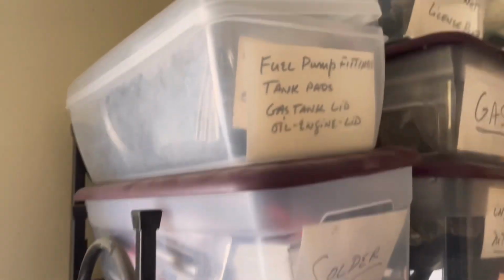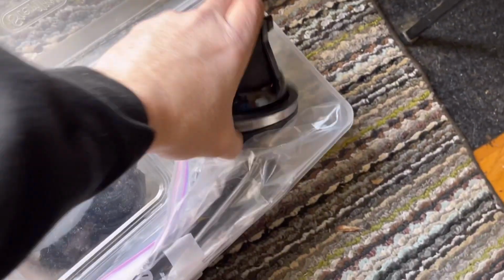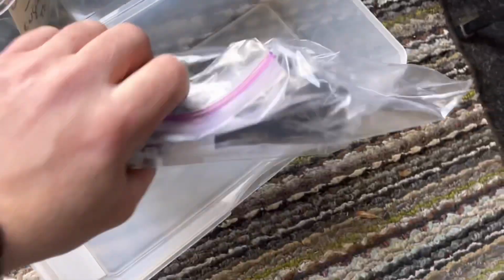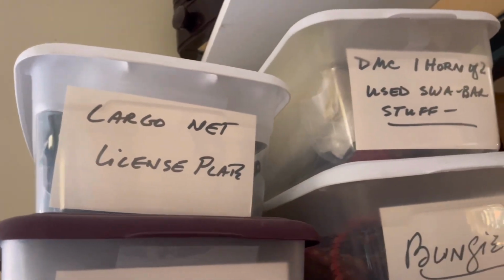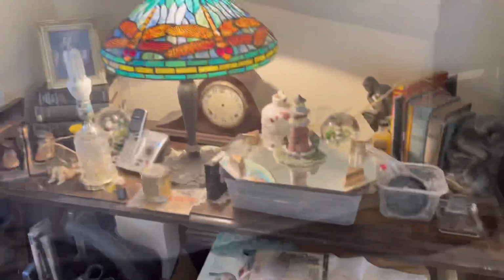So upon further inspection, found some more stuff. At least he has the stuff labeled. Fuel pump fittings, gas tank. So this has fuel tank, gas tank top. Over here, cargo net, license plate, DMC horns. All this old stuff's the same.